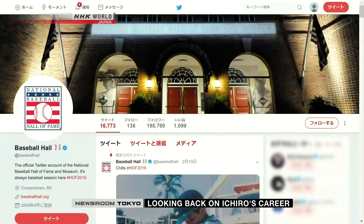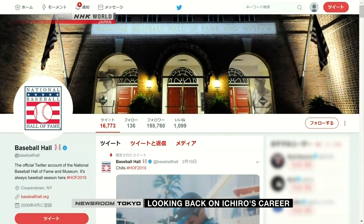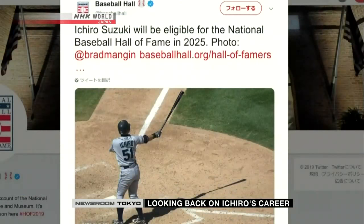Two-way sensation Shohei Ohtani from the Los Angeles Angels says he always aspired to be like Ichiro. He's my role model. He always will be. I can't watch him play anymore, but he's always been my idol and will remain an inspiration.